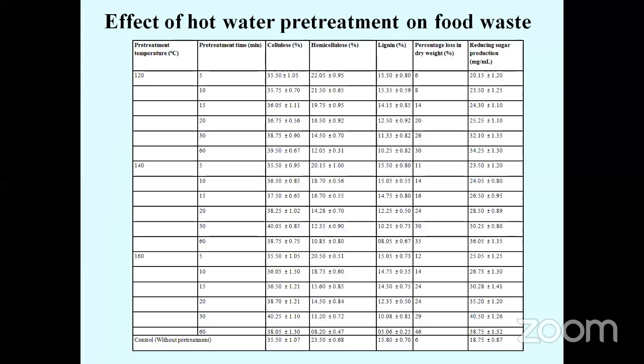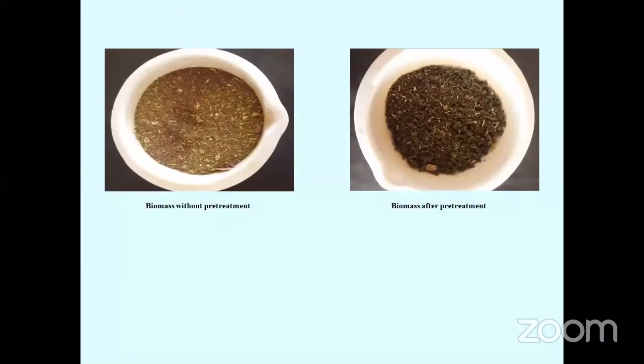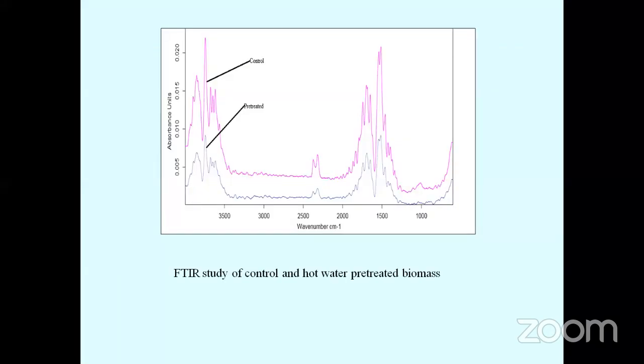Next slide. This is the work carried out in our laboratory, hot water pretreatment on food waste. Here we can see different pretreatment conditions and the resulting reducing sugar production and lignin breakdown. Next slide. This is the biomass without pretreatment and after pretreatment. Next slide. FTIR study was also carried out. There was no structural distortion after pretreatment, which is beneficial for lignocellulosic saccharification.